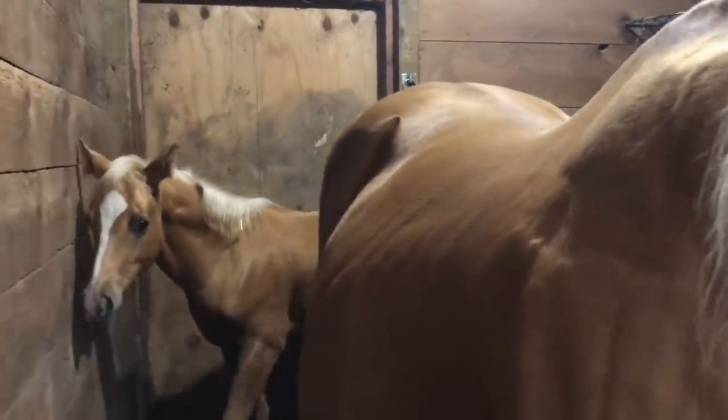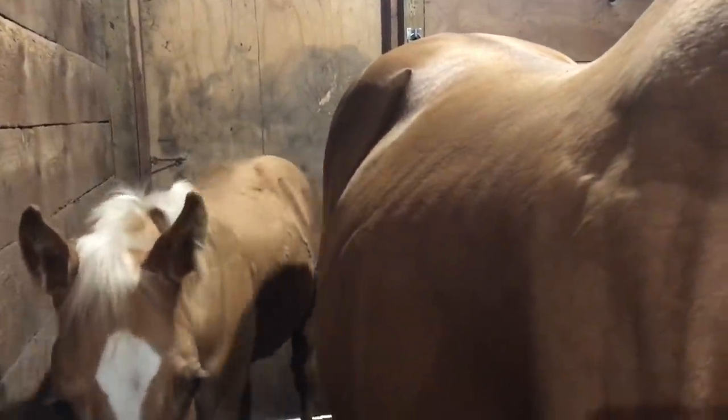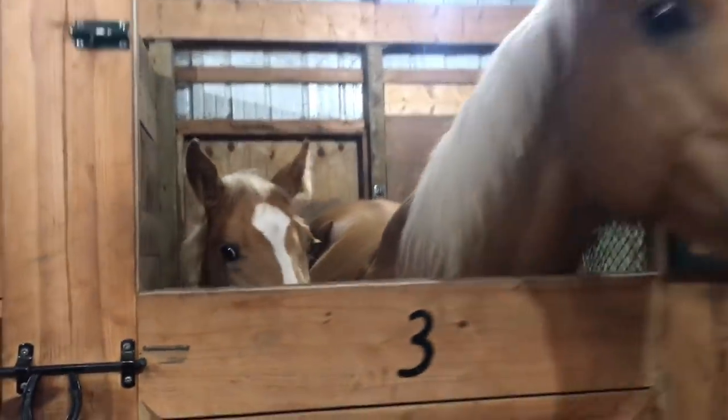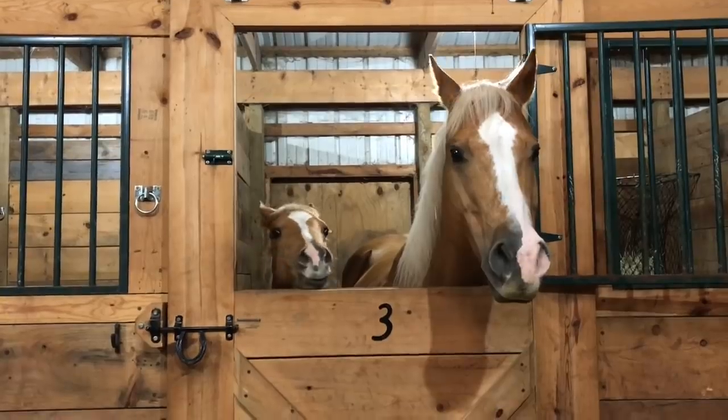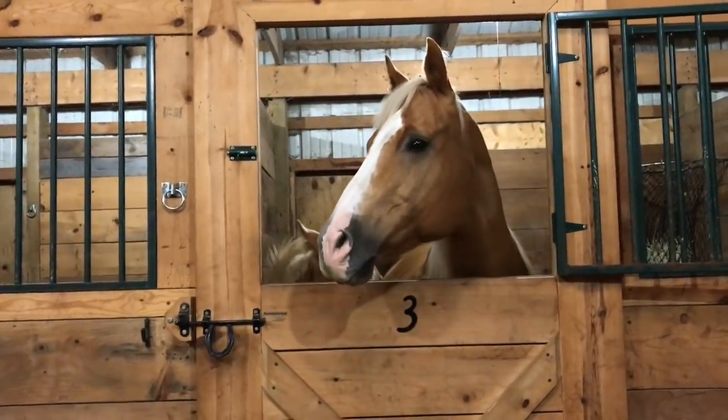Nika's like, only if you pet me. Okay, honey. They're not going to be terribly excited to just have to be locked in here. I leave the back door open all the time so they can come in and out of the stall, and that works out really good. They can just do as they please. Seriously, could they be any cuter? It's adorable.